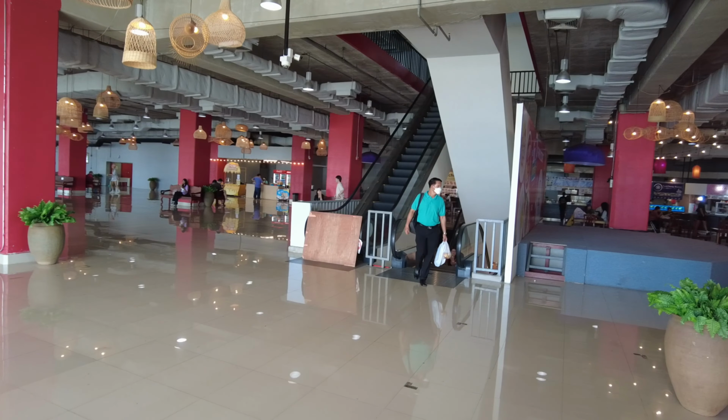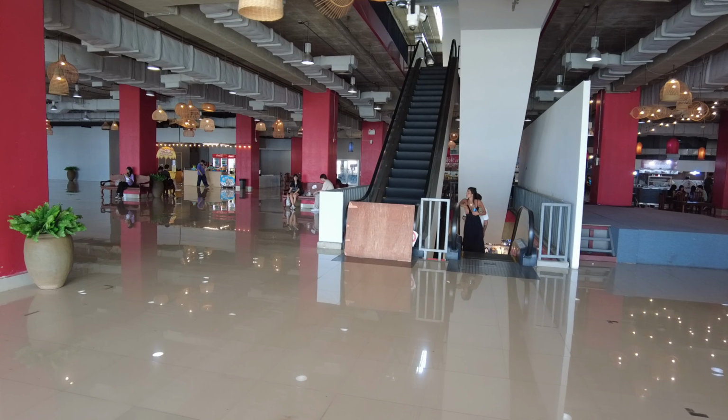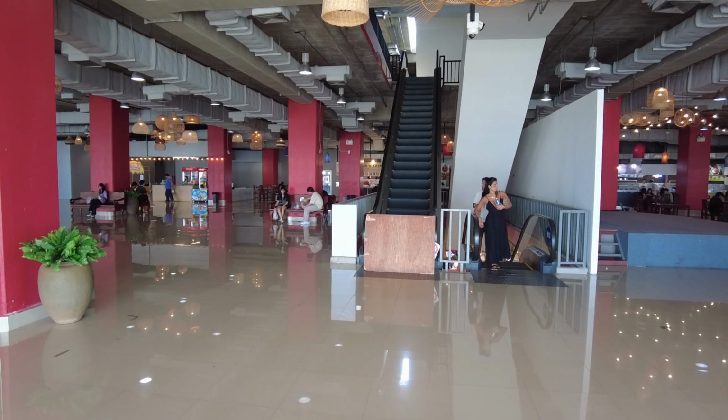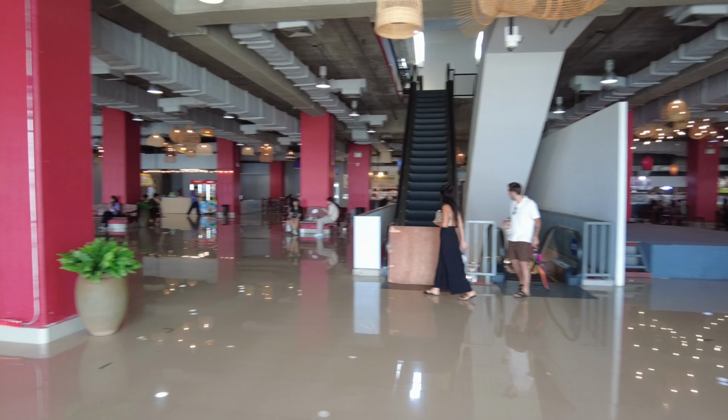There are more floors above, but as you can see, look, blocked off. So either, I don't know, they're doing something up there, or they're just not going to bother with that bit.